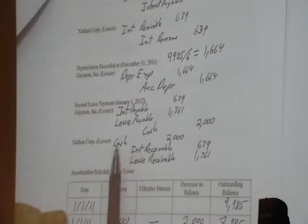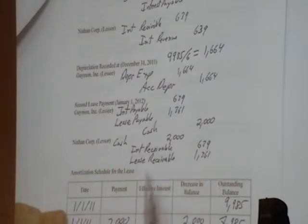And same thing here, credit cash $2,500. Debit cash $2,500, credit maintenance expense. This would not be the payable, instead it would just be, well, it would probably be the payable in this case, because you're not actually paying for anything right now.